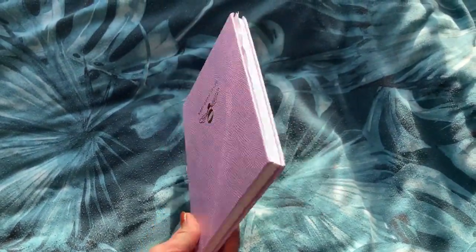I actually really, really like this. It's got little gold writing on the front with a little B. It says very busy and it said 21 to 2022 so that I can record homework and stuff inside it. And I just think this is so pretty.